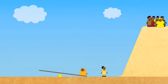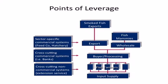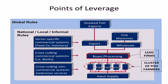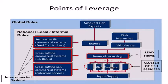We can find a number of points of leverage in the aquaculture sector where we increase our impact and lower our cost of support. These points of leverage include focusing on government policies which affect many aquaculture actors at the same time, such as the establishment of standards for smoked fish, targeting geographic clusters that allow us to reach many farmers together in one place, such as the United Ufoma Fish Farmers Association that organizes marketing for their members, or working with lead firms and supporting services such as the feed companies or the banks that interact with many value chain actors all at the same time.